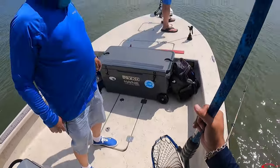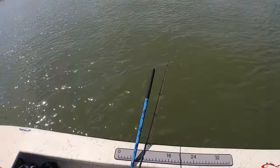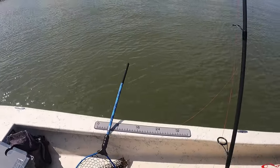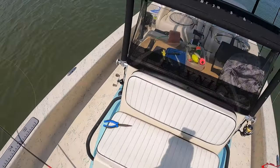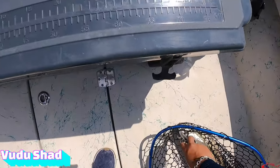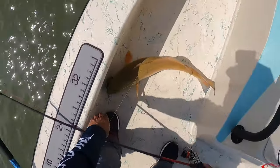How many were in that school? I mean, was it... The first school was probably like 15, maybe 20. The other school, I don't know. I just saw the wake. That was a lot of fish in that first one. I got excited when I saw him pass by, and I just chunked my lure and missed him big time. Oscar was like, oh, you kind of missed that one. Yeah, I think. Oh, man, that's been a long time that I hit a school of reds on a boat like that.